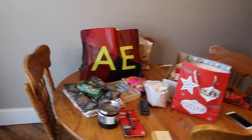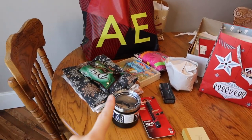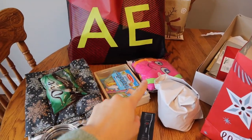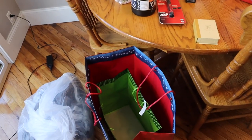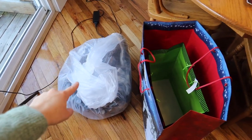One I already wrapped, all Drew's presents are in this bag here, and then I have, of course, I ended up buying Brynn a couple more things, and I have presents for family. And then I have some wrapping supplies, a fleece blanket that I made.